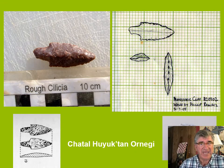Still, you couldn't really say it was ancient until we stumbled onto this. Here is a projectile point or an arrowhead with my drawing to the right. Down below, there's a drawing of a projectile point from Chatal Huyuk. Not that it's that big a deal, but they are remarkably similar.